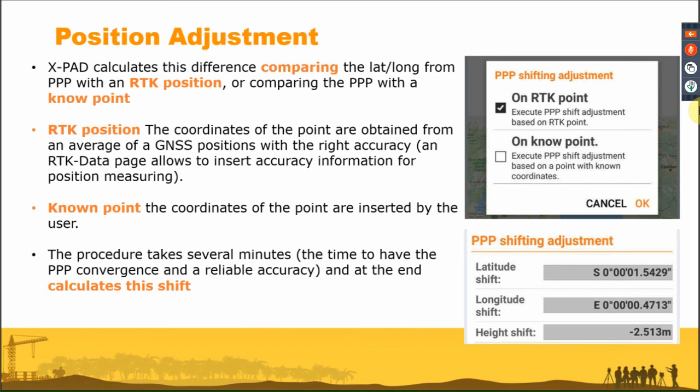Now we have to move to another location. So again, we have to wait only the first time, the software and the hardware need to calculate the convergence. So the position adjustment takes 18 minutes. If you move to another position, you need a few seconds to get the accuracy. But of course, it also depends on the satellites that you can track.